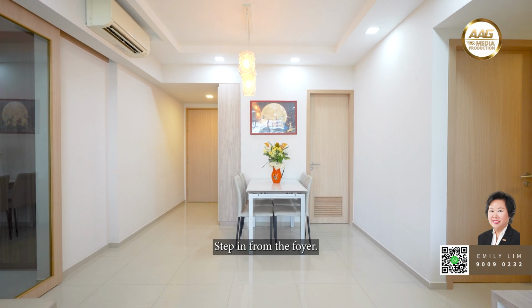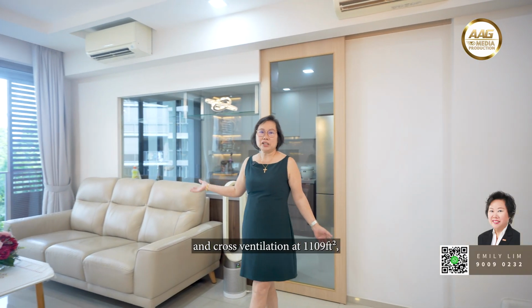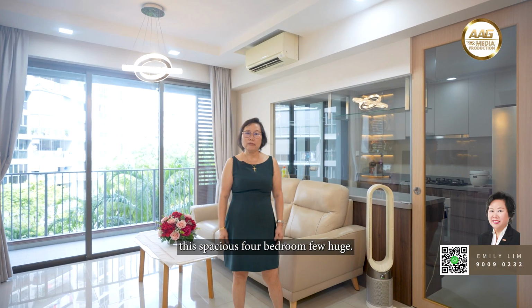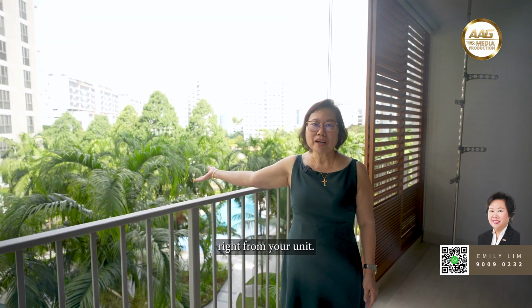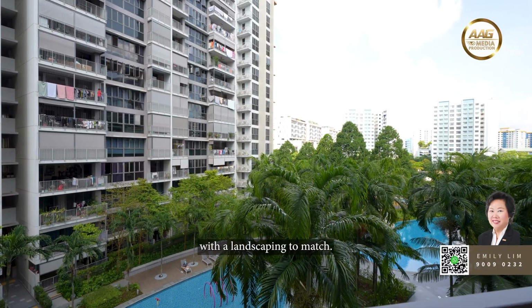Step in from the foyer. This corner unit gets full-height windows and cross ventilation at 1,109 square feet. This spacious 4-bedroom feels huge. And check this out, a pool view right from your unit. Perfect spot for al fresco dining with landscaping to match.